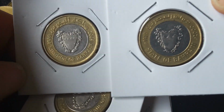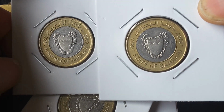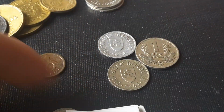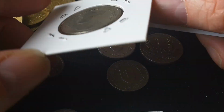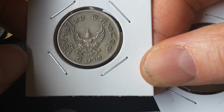But as you can see there's a difference. We've got Kingdom of Bahrain. The early one says State of Bahrain. And the coat of arms is a bit different as well. And those ones you're probably paying $1 each. Ooh, another Thai coin. So this one's probably worth about $1. It's one I don't have. A 1 baht.